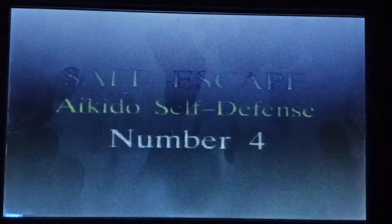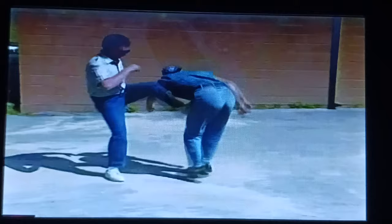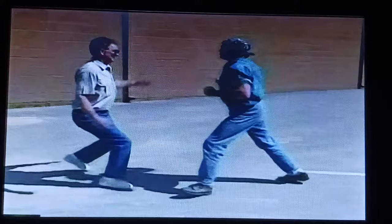Safe Escape, Aikido Self-Defense Number 4. Practice this tape diligently, and it may one day save your life. In this situation, you have an aggressive assailant trying to strike with multiple punches to your face. With circular downward movements, with your palm open, redirect his force. Stay out of reach.